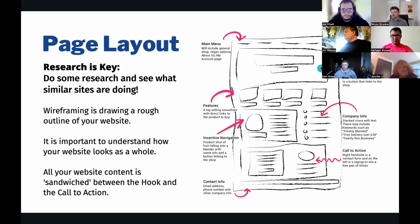So in the hook, we want to put things like offers, discounts, click to go to our store, all of those kind of things. What is the purpose of your website? If it is to sell products, we want a big button right at the top that says, click here, go to our store, we're running a 20% sale. And you'll see that across a lot of websites. So important is always the hook at the top.